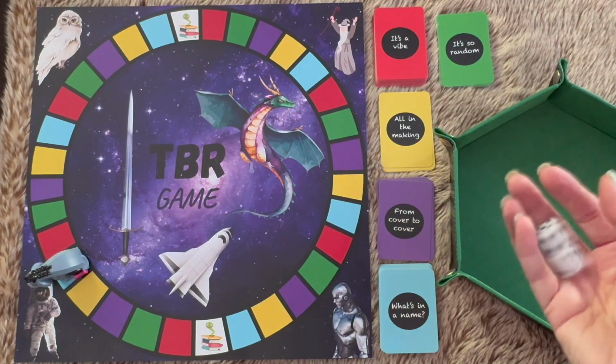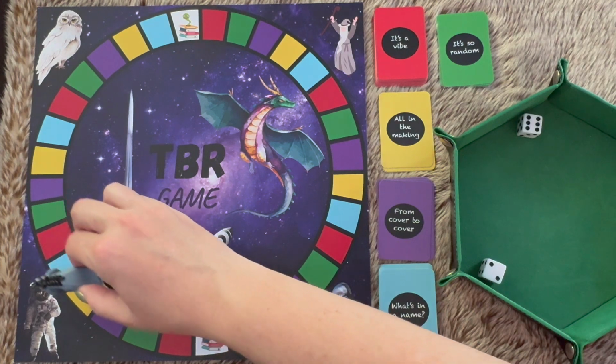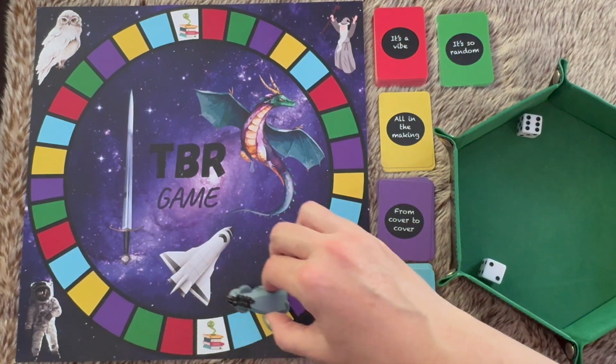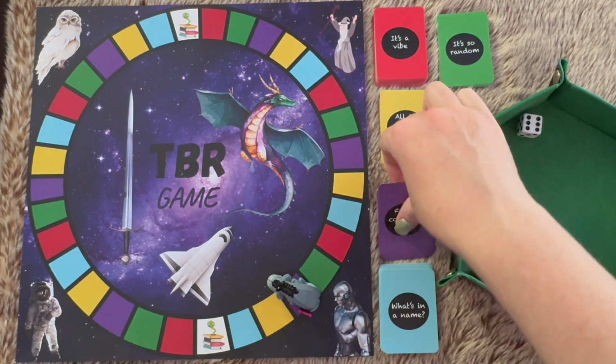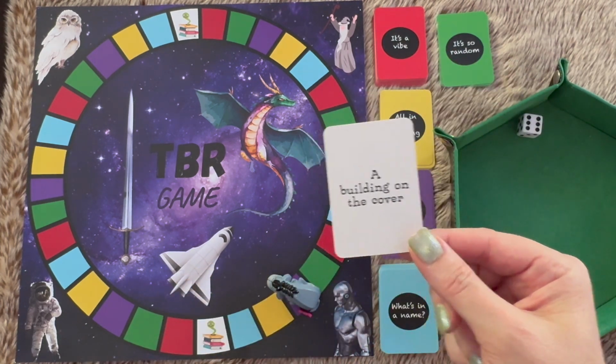Roll number 5 is an 8. 1, 2, 3, 4, 5, 6, 7, 8. Cover prompt. And that's a building on the cover. Nice and easy. From cover to cover, and this is a building on the cover. And for this one, I'm going to go with Arthur C. Clarke, The City and the Stars.